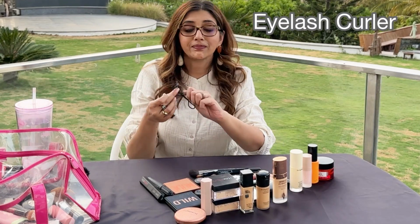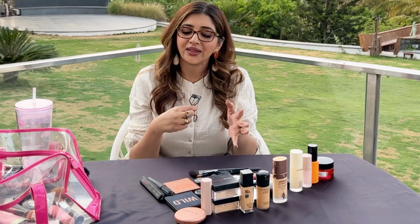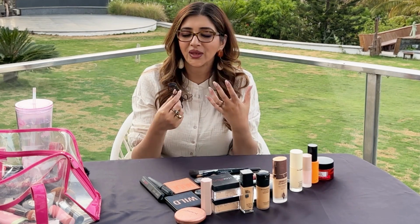Mascara. I keep two kinds. The one that I use regularly is the Bad Gal Bang from Benefit. This is lengthening, but it's not that heavy. And for a glamorous look, it's always the Huda Beauty Legit Lashes, which has volume and length. It totally changes the look. So this is for heavier looks. An eyelash curler. If you're comfortable with curling your lashes, then the mascara looks much better once you've curled your lashes.